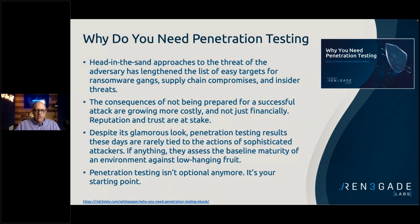If you've done lightweight penetration testing, going to the next level is going to help you find out more about your environment, more about your capabilities, how resistant you are to attack from an external bad actor.